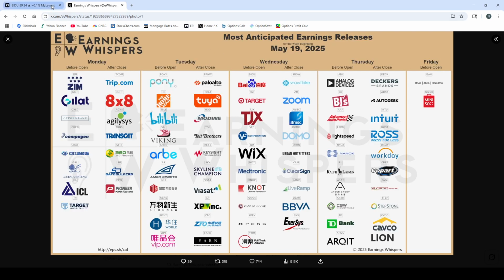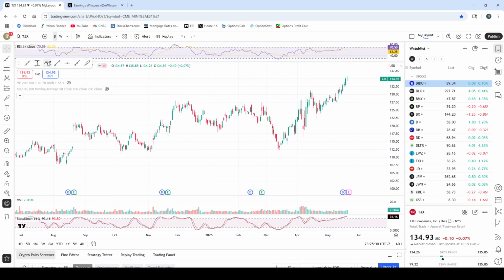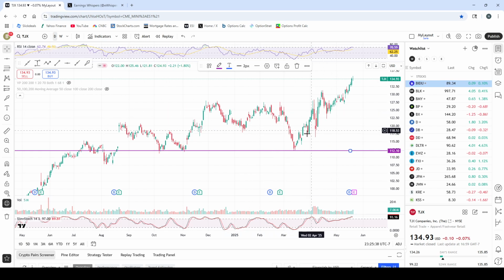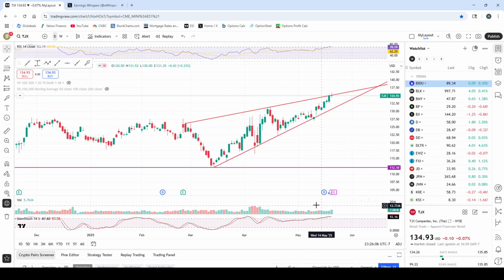Next will be TJMaxx. I have not looked into this. So far it's been going sideways, but trending up short term. It is overbought, and it is touching the resistance at the top of the channel.